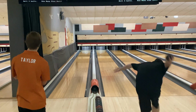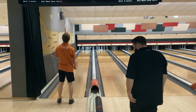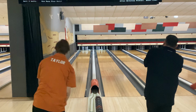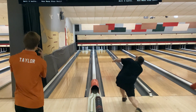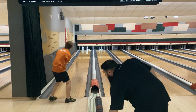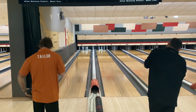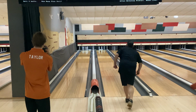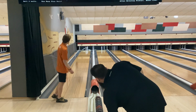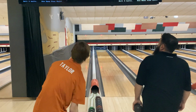Low start for all 4 bowlers. Glenn is full in the head pin, almost leaves the spread eagle, but he got the 6 to fall. Just misses the head pin. Spare attempt. Glenn finishes with an 8 box. And Matt has a 7.